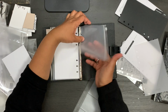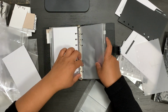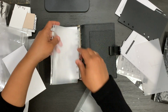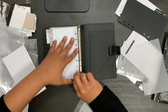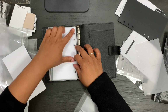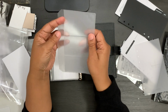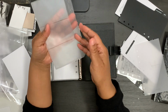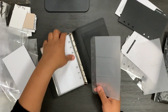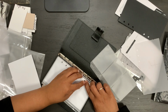This one does not want to cooperate with me. There we go. So this will be for dining out and entertainment. And then finally, this is what I put my ID in and my cards that I carry with me in my purse, maybe.